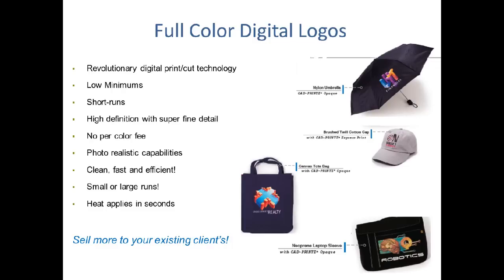You can heat apply them onto a variety of products too. Not only could we do the umbrella, but we could also do a left chest on a shirt for a uniform, or you can do a neoprene computer sleeve as well. So you do have a lot of varieties to go on to with the full color digital.